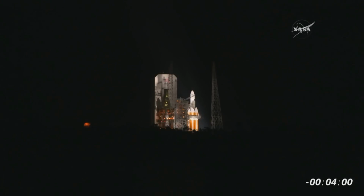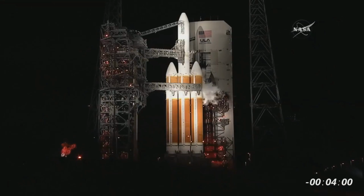You're looking at a live shot of the Delta IV Heavy rocket at Space Launch Complex 37 on Cape Canaveral Air Force Station. On the bottom right of your screen, you see the T clock, which is stopped at the T-minus 4-minute mark. Mick, can you tell us a little bit about the clocks?